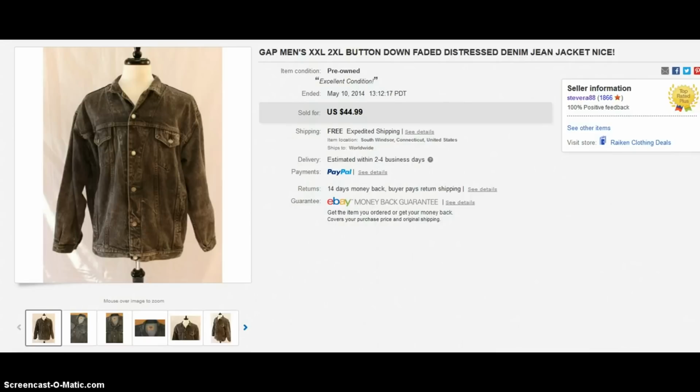First item that sold is a brand that a lot of people pass up, a brand that a lot of people don't really think you can make money buying and selling, but I'll tell you right now, you can, and it is definitely a good brand if you buy the right items. The brand was Gap. And what made this thing special was, first of all, it was a nice thick denim jacket. It was a 2 extra large and it was distressed. The distressed look is definitely in. People like it. And I always seem to sell the distressed items a lot quicker. So definitely a really nice item right there. Gap, $44.99, and ended up shipping that off somewhere internationally. Haven't shipped it yet, but I know it's going international.